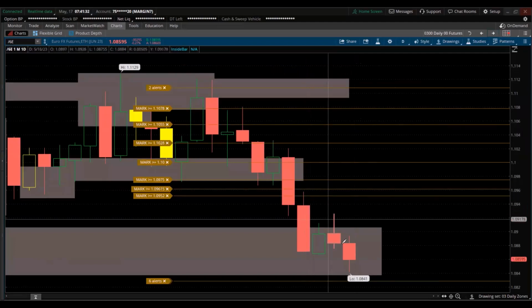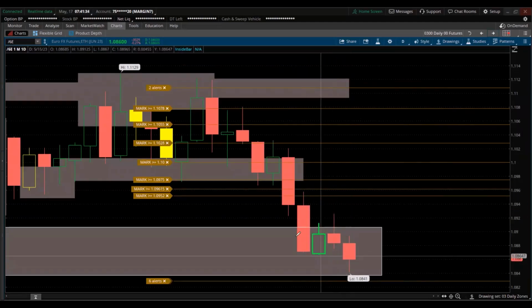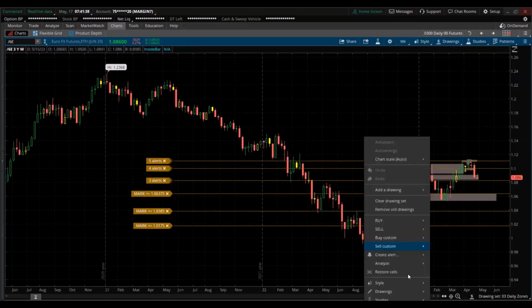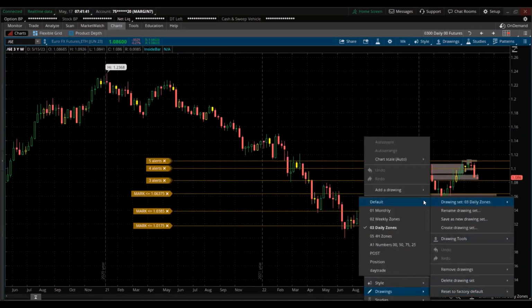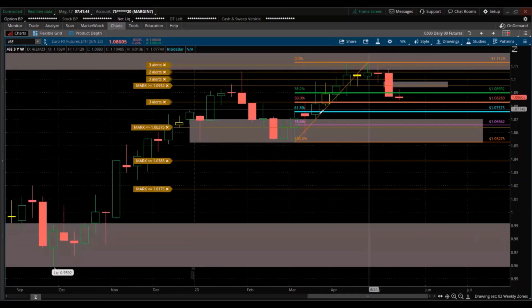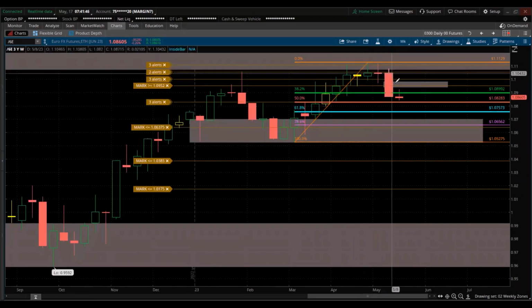The euro, new low for the week. Bottom of this demand zone, put on a weekly. Again, the euro is the largest weighted currency in the US dollar index. That's why there's so much similarity. So look at this. Big first down.